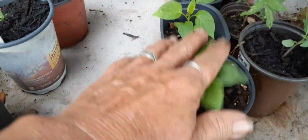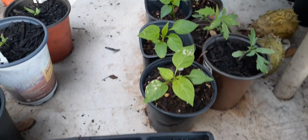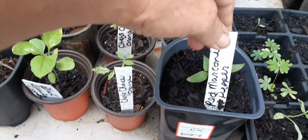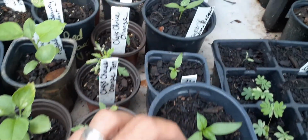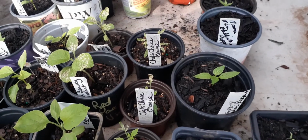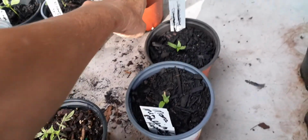Back here we have some unknowns, the unknown peppers and tomatoes that the tags have fallen out. Here, red Marconi peppers, and we've got 1, 2, 3, 4, 5, 6 of those.